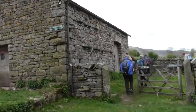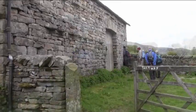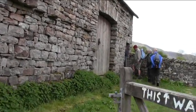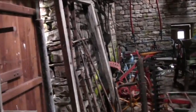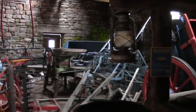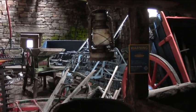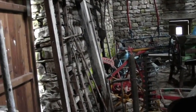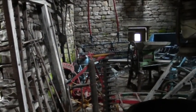This is an old barn that's got farming machinery in. It's like a museum piece. So I invite you to have a look inside. So we did. Must have been more old horse-drawn stuff that was in there.